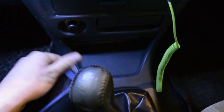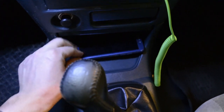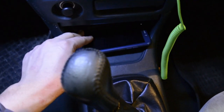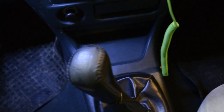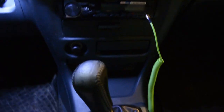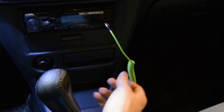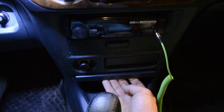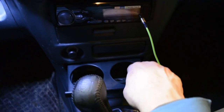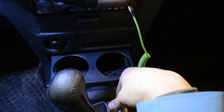You can see this pocket nicely fits a modern smartphone. Just a perfect tight fit, and this will not go anywhere, even in tight corners. Then there is an ashtray, and underneath your ashtray there is the flimsiest cup holder I have ever seen.